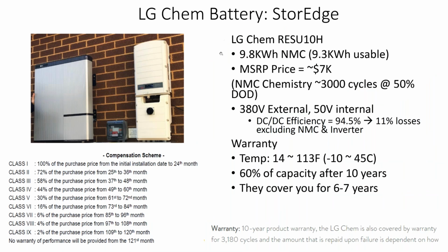Alex did talk about chemistry. I'll touch on that a little bit as well. We do get frequent questions about the Solar Edge LG Chem. They are very transparent about their battery. So let's look at the warranty though. At about the 5th year, guys, it just drops off a cliff here.